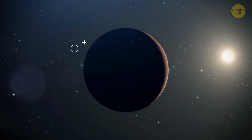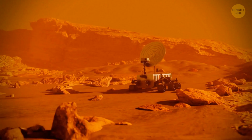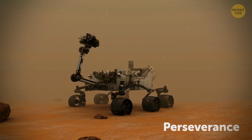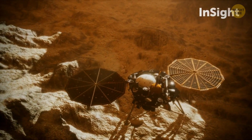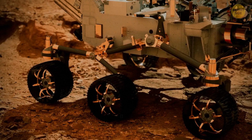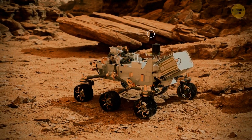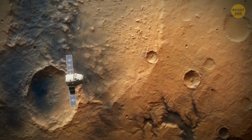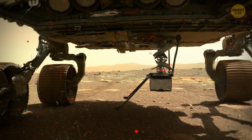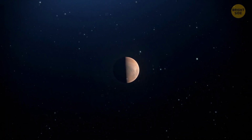Mars is one of the most explored space bodies in the solar system. At the moment, NASA has 2 rovers roaming the red landscapes, Curiosity and Perseverance. There's also one lander called InSight and helicopter Ingenuity, nicknamed Ginny. Perseverance is the most advanced and largest rover ever sent to another world. The journey to the red planet took 203 days, and Ginny traveled to Mars attached to the belly of Perseverance. Sounds cozy. And now, I'm going to tell you something really curious.